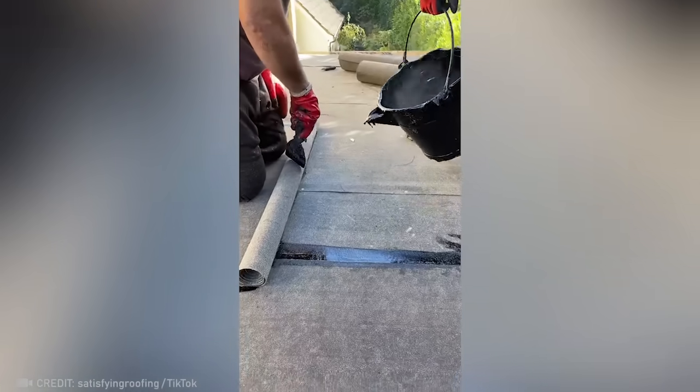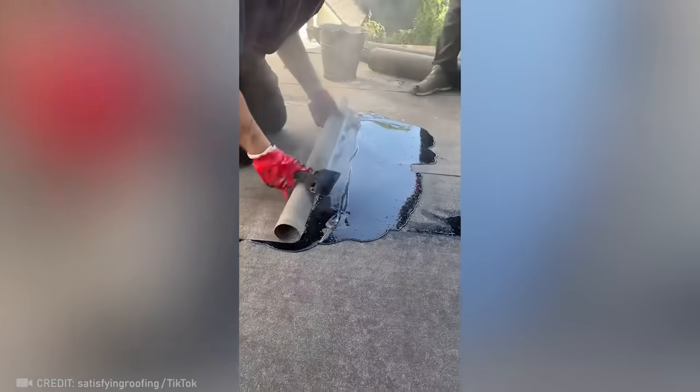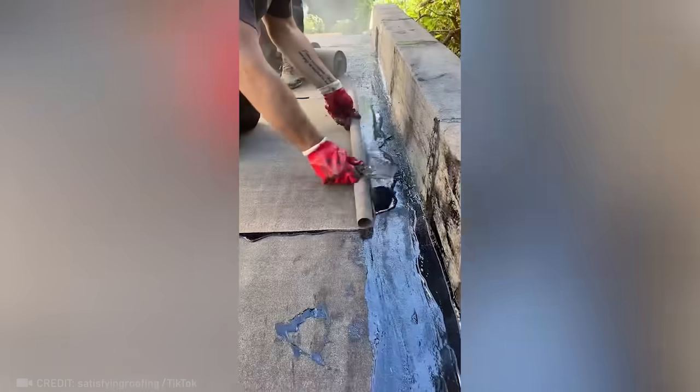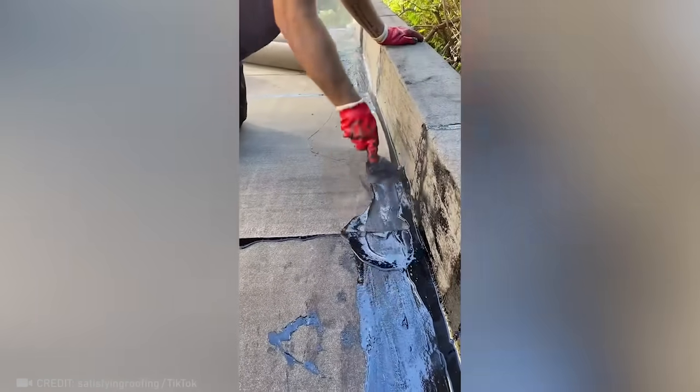This construction worker smoothly spreads hot molten bitumen like frosting on a cake. This is an example of what working together with your best friend can look like, but only if you're both total pros.